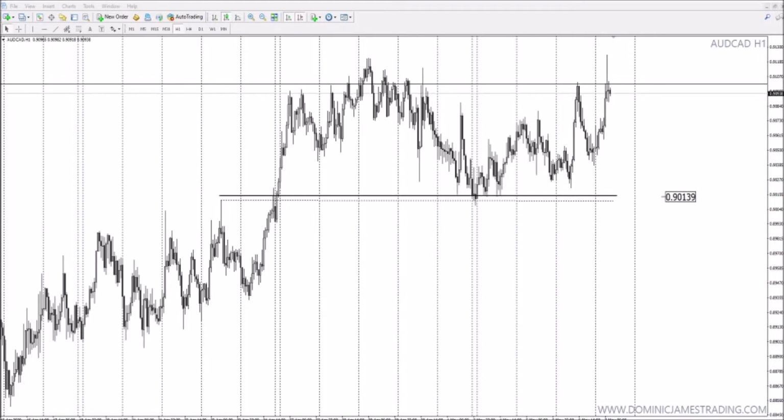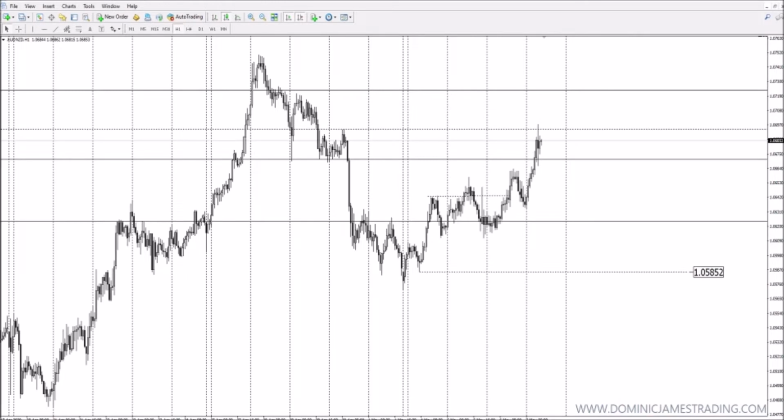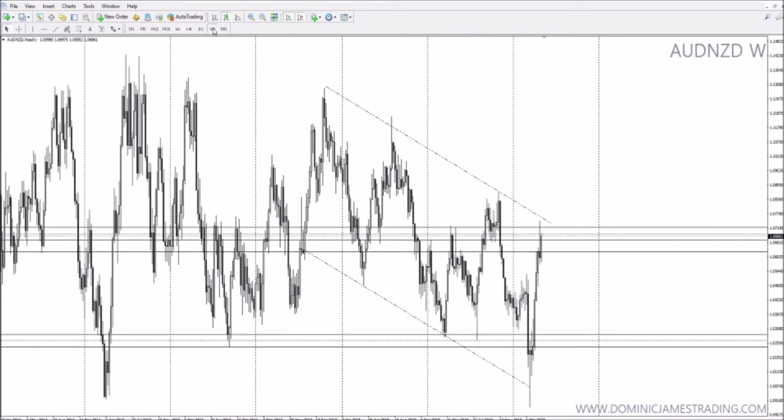Aussie New Zealand, similar story. We were looking for a break below Monday's low to get involved with shorts, but alas it broke higher, and it's coming up to retest these higher time frame levels. If we go out to the weekly, we do have this bearish candle, but sometimes when you get such an obvious candle like this, a lot of stops are resting above here. So let's see what's happening.